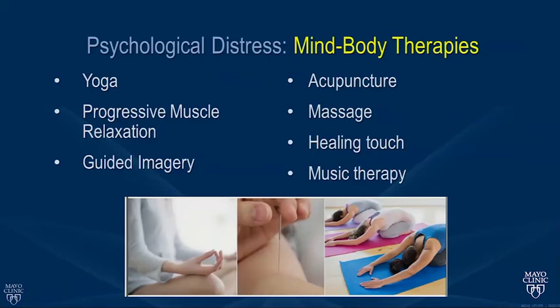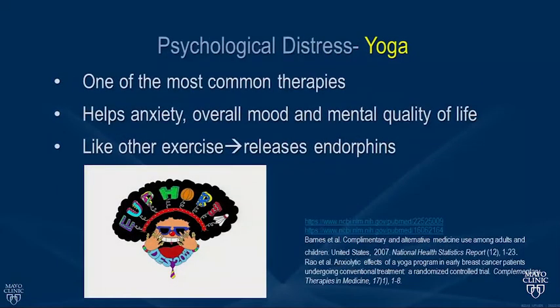Mind-body therapies that have been shown to help with psychological distress, specifically in cancer patients, include yoga, progressive muscle relaxation, guided imagery, acupuncture, massage, healing touch, and music therapy. Yoga is one of the most commonly performed mind-body therapies, and it's shown to help with anxiety and overall mood and mental quality of life. Like other exercises, certain yoga poses will release endorphins and create that feeling of euphoria. See, we don't even need marijuana to get high.